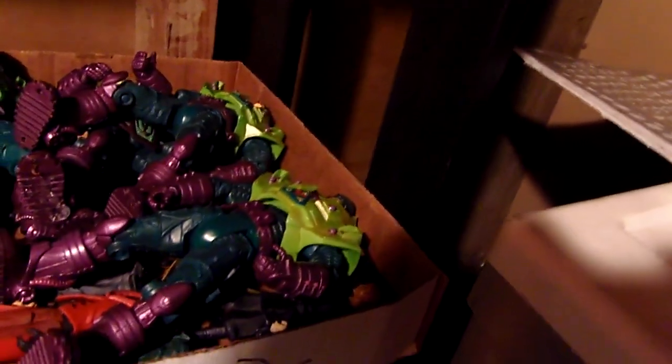Miscellaneous civilians, including the Gotham Bums. Yeah, background. Just some build-a-figures and some large figures. Lex Luthor, Batman. It's my custom Lex Troopers that I made.